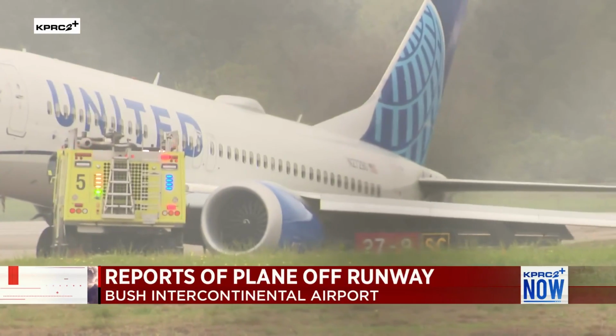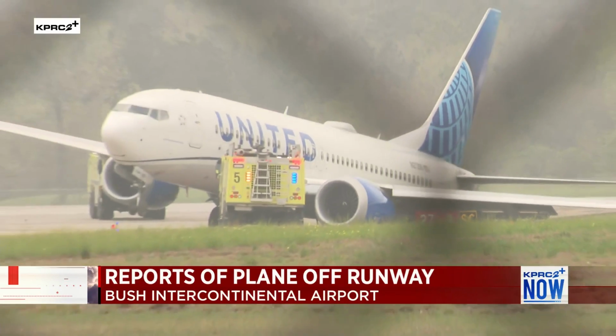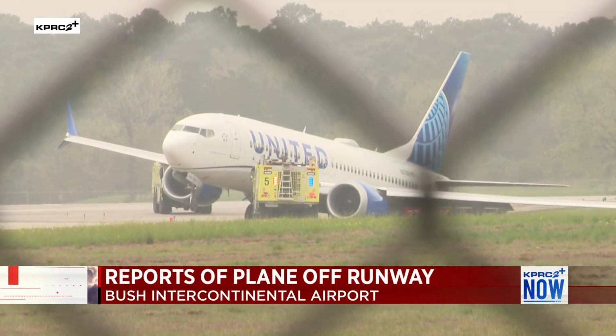Great news this morning that nobody was injured in this. Horrifying, though, to see these images at Bush this morning. Yeah, TJ's right. If I'm on the plane idling to my gate, you think that's the safest part of the trip. I made it. And then that happened. So I'm sure that is scary. We will definitely want more information from United, and we'll bring that to you as soon as we have it.